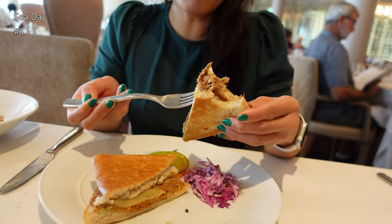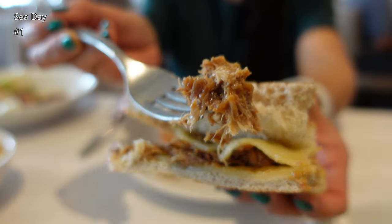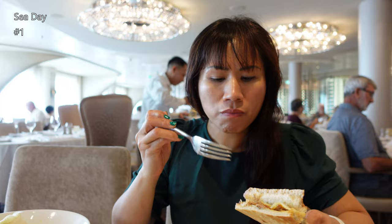But the pulled pork. It has a nice barbecue sauce flavor to it. Not bad.